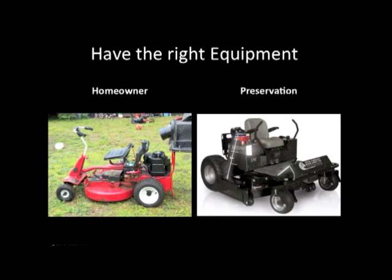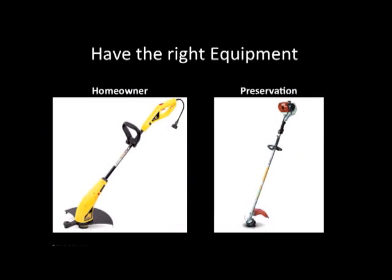The mower on the left here might work just fine to cut your grass at home, but it's never going to make it through the tall grass that you encounter when you're in this industry. The mower on the right is geared to do this for you quickly and efficiently. The string trimmer on the left is an electric powered trimmer. It's probably not very powerful, but the one on the right is gas powered, very high quality trimmer. You need something like this on every one of your jobs.